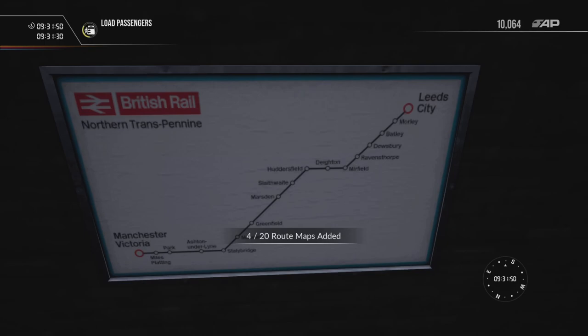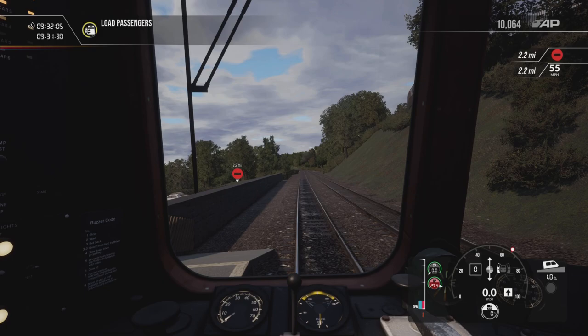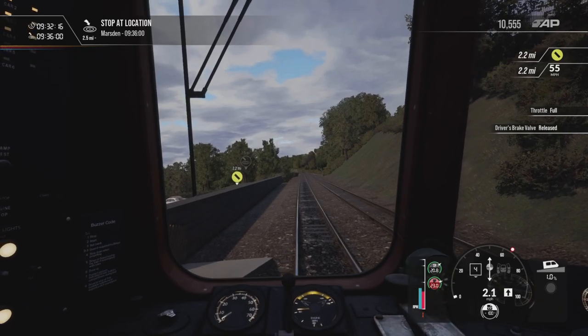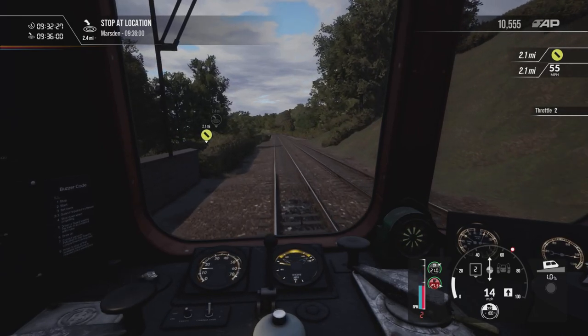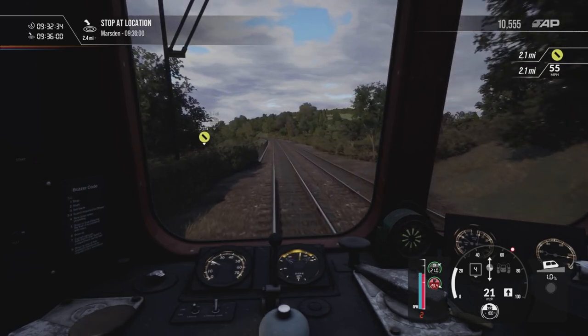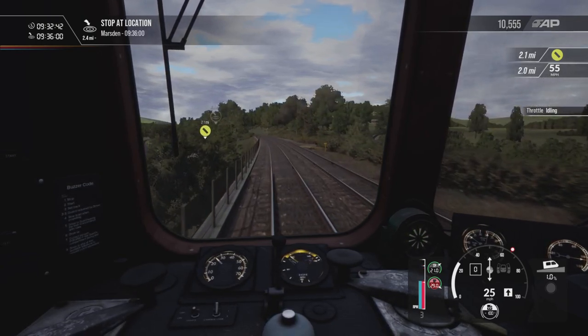Oh, we got a map in here. There we go. Right then, let's get that back to a lap so we can leave as soon as possible towards Marsden. And there we go. Oh, I forgot to shut my door. Oops. Go.